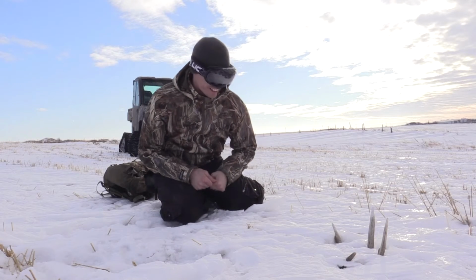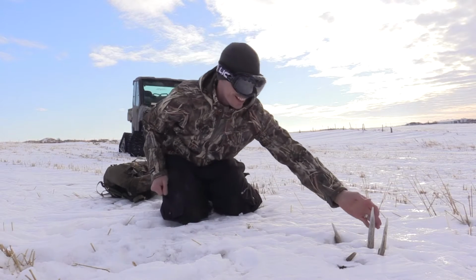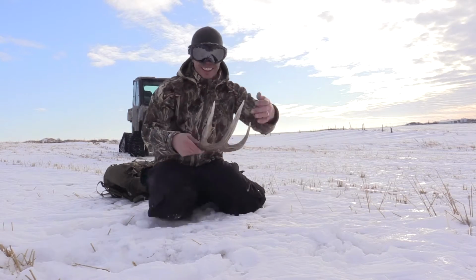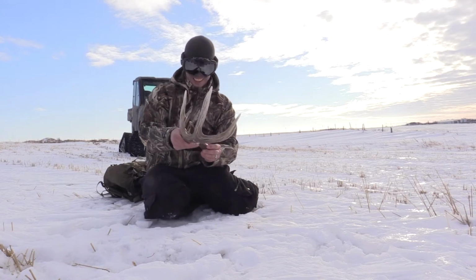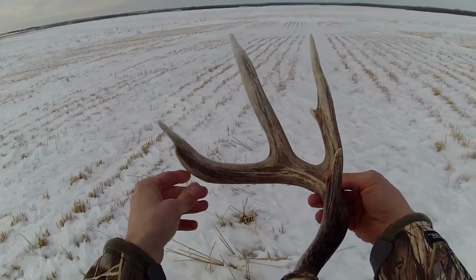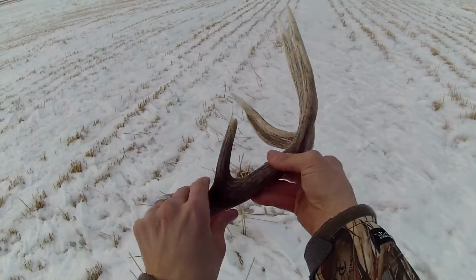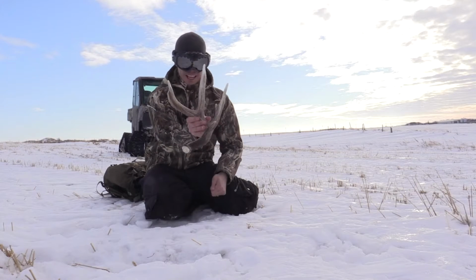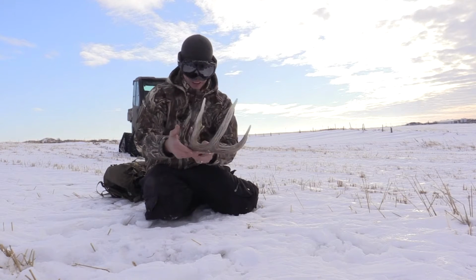All right, let's check this thing out as it lays. Oh yeah, nice. Definitely has some cool character right in here. And it's definitely a nice bone to take home. I'm really thankful I just found this one.